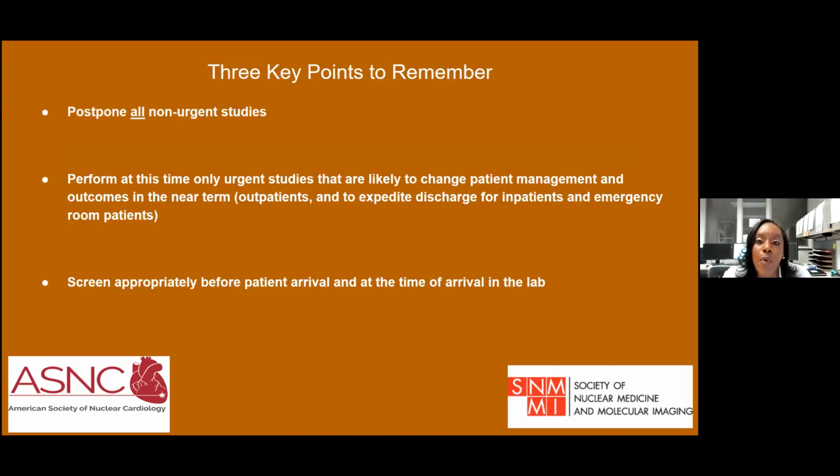So there are 3 key points to remember. That during this pandemic, it's very important to postpone all non-urgent studies, and also to perform at this time only urgent studies that are likely to change a patient's management and outcomes in the near term in your outpatients, and to expedite discharge for inpatients and emergency room patients. It is very important to screen appropriately before the patient arrives to the hospital and at the time of their arrival to the lab.